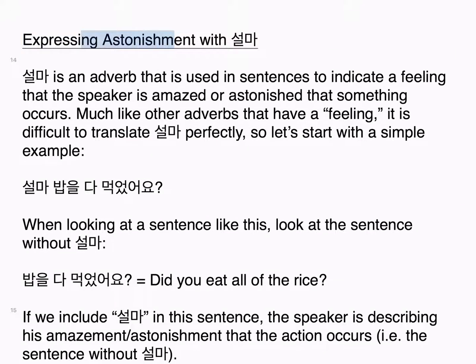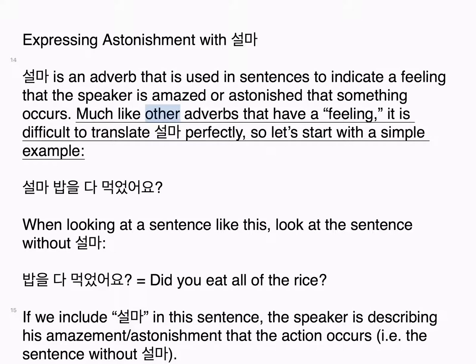Expressing astonishment with 설마. 설마 is an adverb that is used in sentences to indicate a feeling that the speaker is amazed or astonished that something occurs. Much like other adverbs that have a feeling, it is difficult to translate 설마 perfectly. So let's start with a simple example.